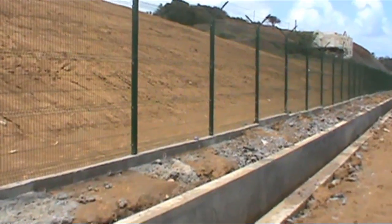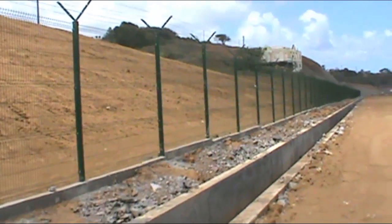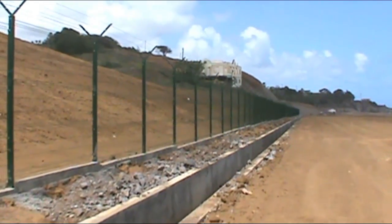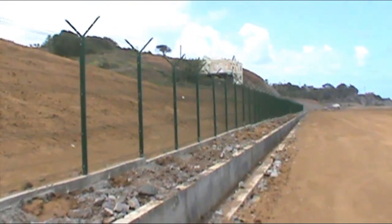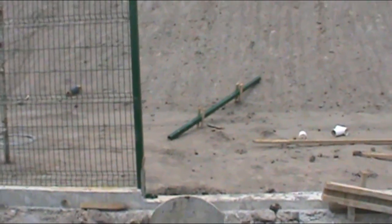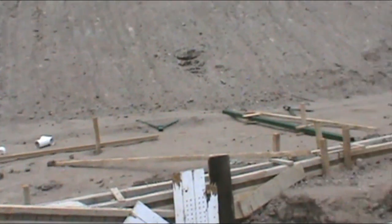Now from this point here where I stood a while ago, all the way back out, as far as my eyes can see, I am seeing fencing up. But when I get across there, I will give you a better idea how far out they would have gotten. Well, here is the point to which they have gotten with the fencing, and they are continuing up further north.